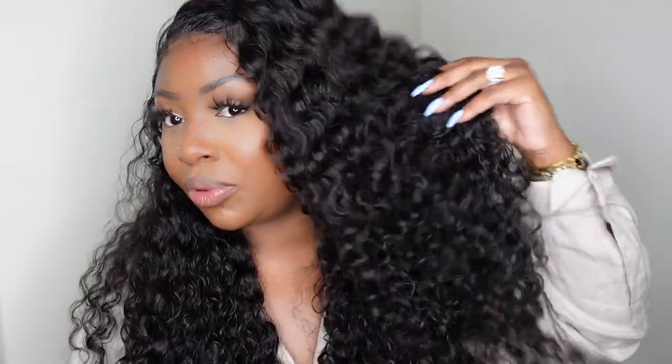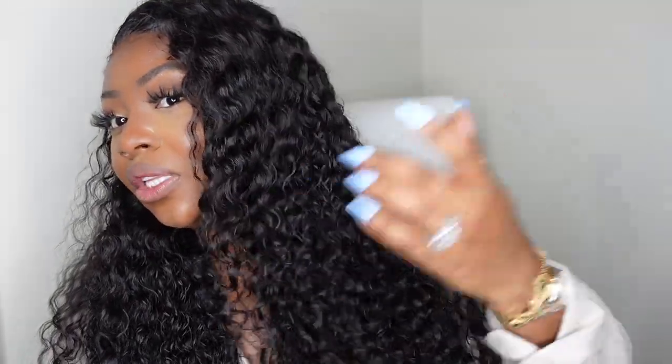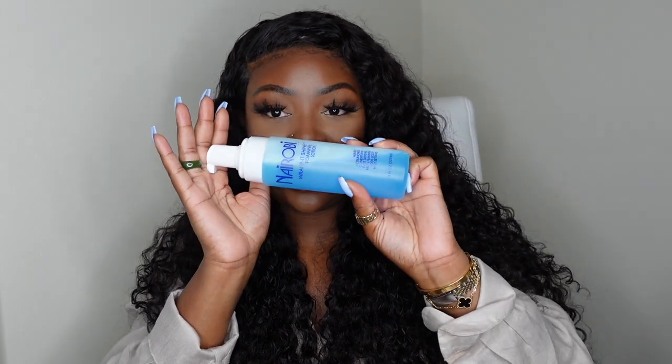So I was able to pull off this entire look, and it's not even completely dry yet, but I was able to pull off this beautiful, fluffy, really nice, warm, cozy look with just this product. I used it on the hair, I used it to melt the lace, as well as to style the baby hair. And yeah, you'll see how I got the whole look together. But without further ado, let's go ahead and get right into the video.